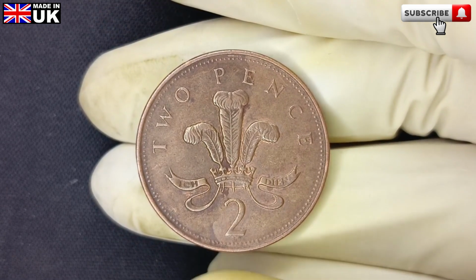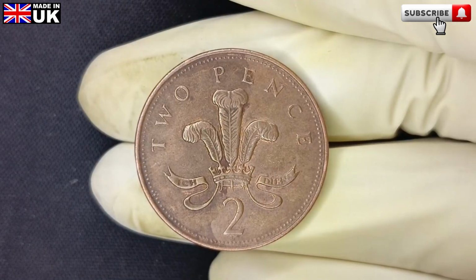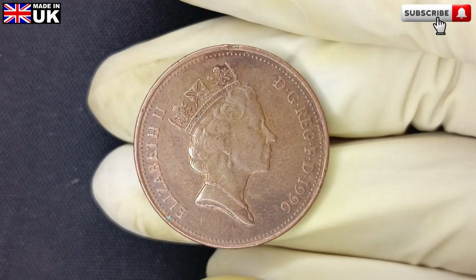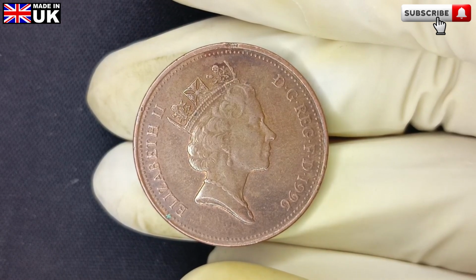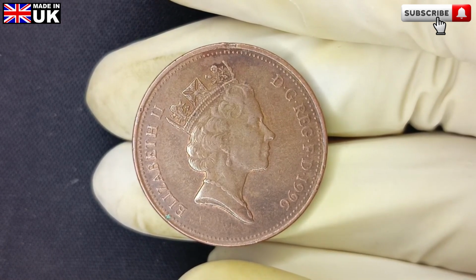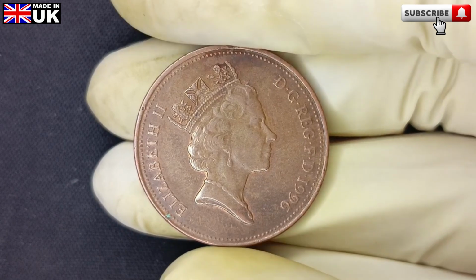But the 1996 2 pence stands proudly in that intersection. It reminds us that greatness can be found in the most unexpected places, that something as small and overlooked as a 2 pence coin can, given the right circumstances, change a life.